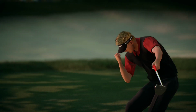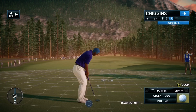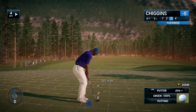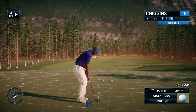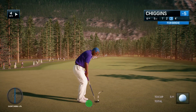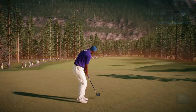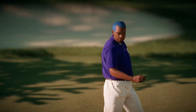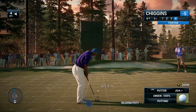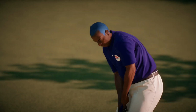Seven under on the day. Good chance here. Currently at 5 under par. Good, solid par right there.